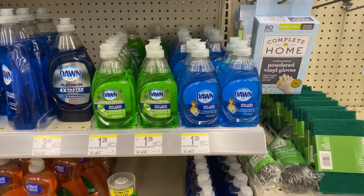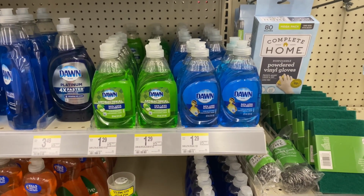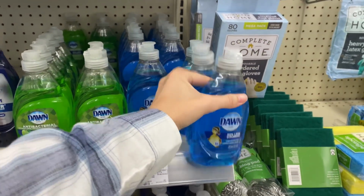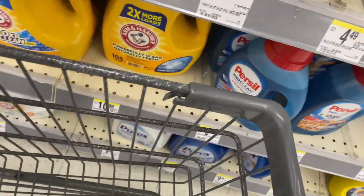Final cost $1.48. This is going to be my first transaction so that I can use a register reward that printed for me to earn 10% back in Walgreens Cash all month because it's my birthday month. So happy birthday to me. I'm going to be using this as just a small little transaction to make sure that's activated.